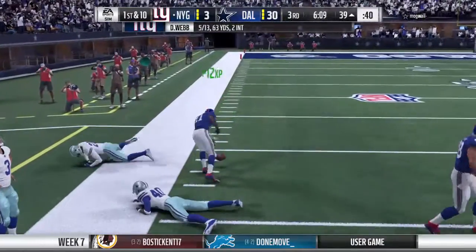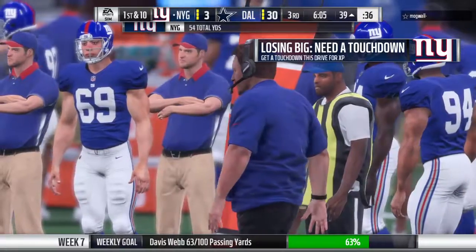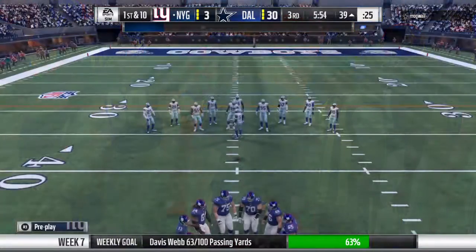And he's taken down, but not before he gets this into enemy territory across the 40. That one goes for 36 yards.